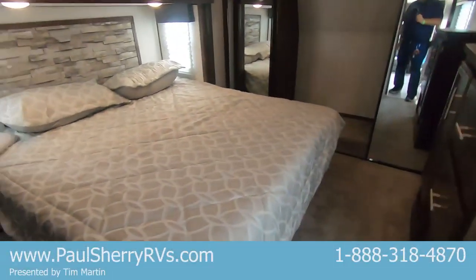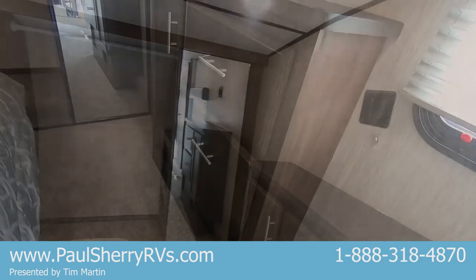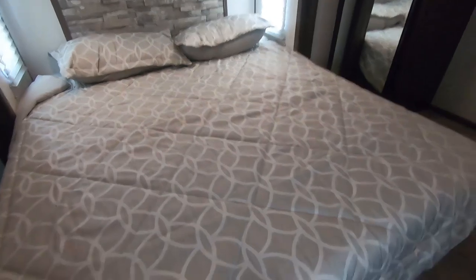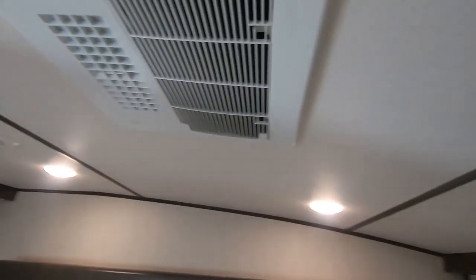Alrighty, since the bed's on a slide out, you have a closet up front. You also have a dresser. And then surprise, surprise, over here you got another closet. And it's also pre-plumbed and wired for a combo washer and dryer with a sliding door here that closes it. Isn't that nice? Of course, there's storage underneath the king size bed. Two air conditioners. Storage over here for all you ladies' shoes or whatever.